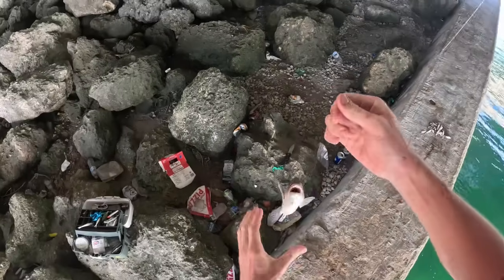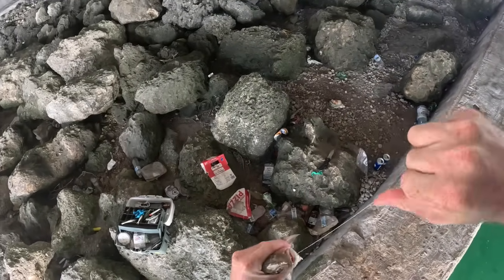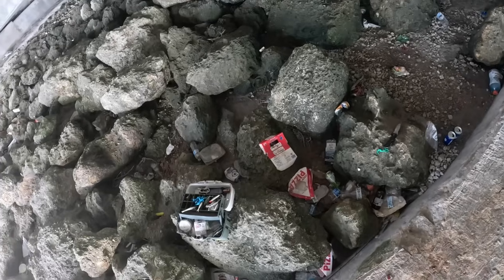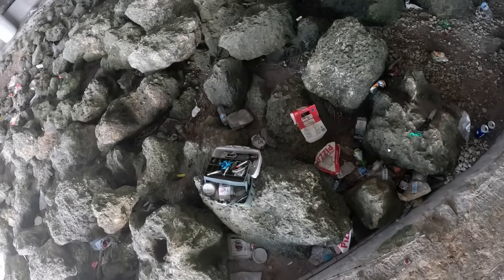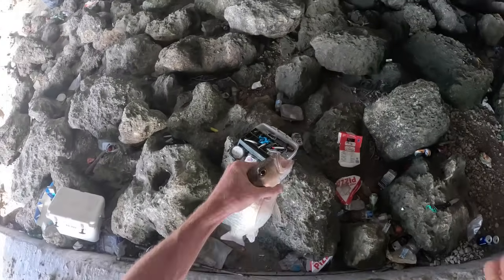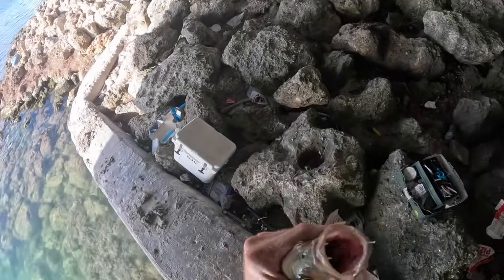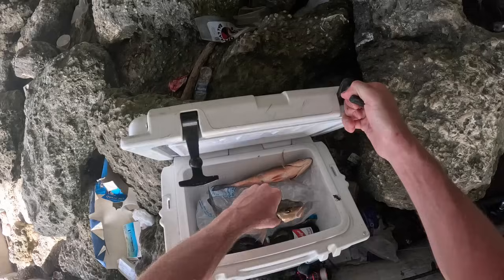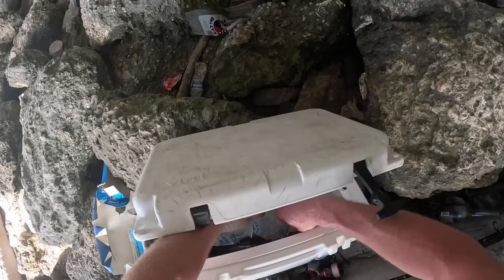It's a nice one. Have to bite off the hook. It's in his mouth. Nice chunky little mangrove again. 3. I think it's time for a beer.